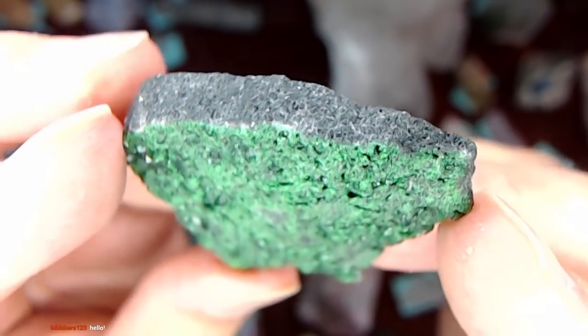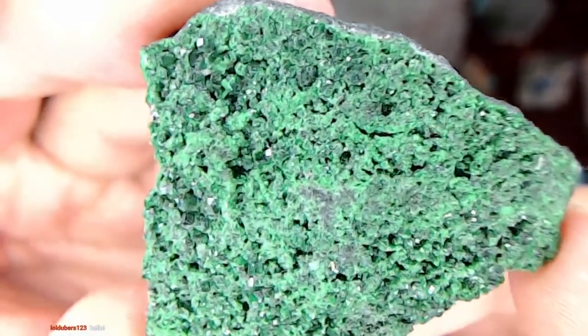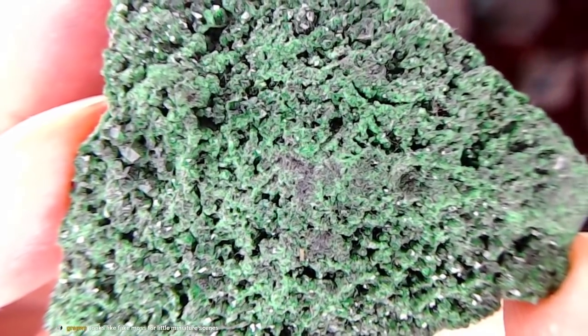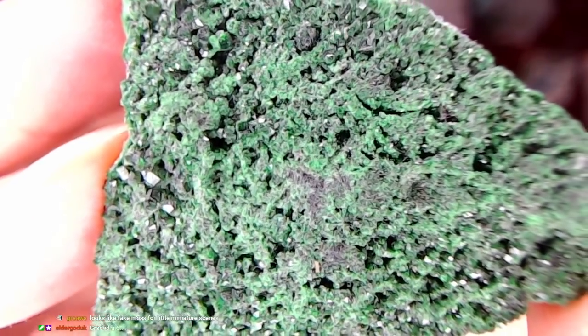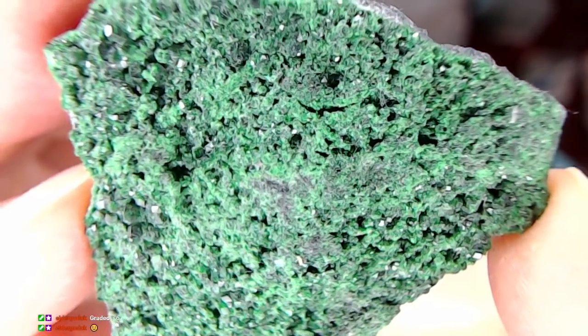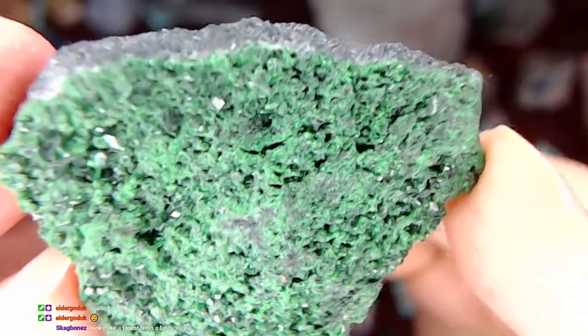That's amazing. Green garnet. Beautiful, beautiful, beautiful. Look at that. Right. Hello. Laugh out loud. It looks like fake moss, haha.